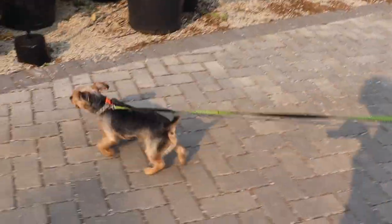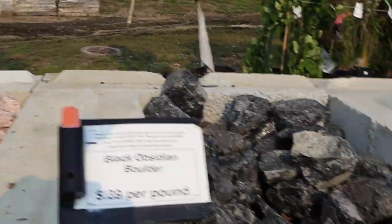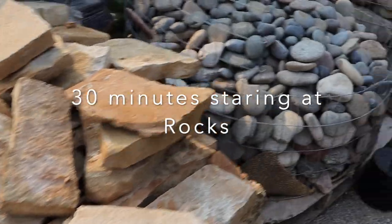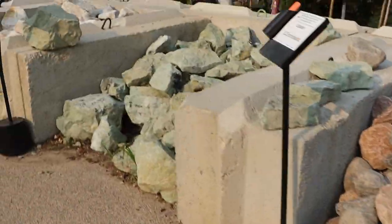Solid. We found the rocks. So we have a few options. Okay, we're here. The boulders are here. We gotta pick one out. It's not exactly what I was looking for. I don't see anything that was.